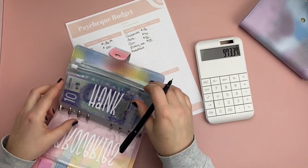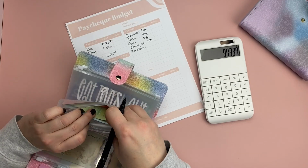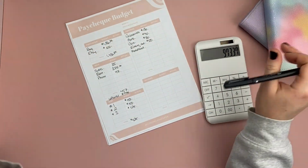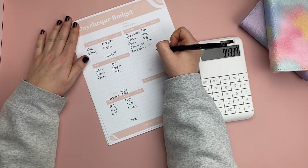And I do have, let's see, oops, wrong binder. I'm pretty sure, yeah, it looks like I have $80 in there right now. And I feel like that's enough to cover me if I need to buy cleaning supplies or something. So I'm not going to be putting any money towards that this pay period.